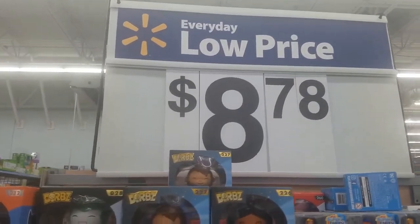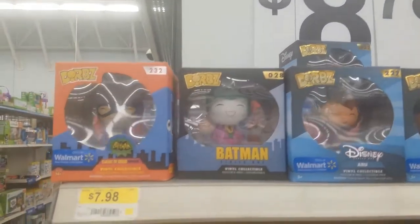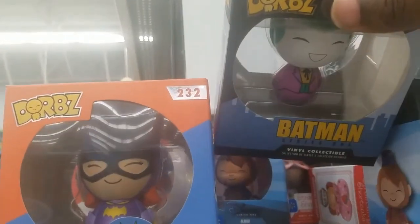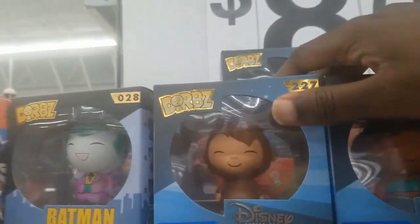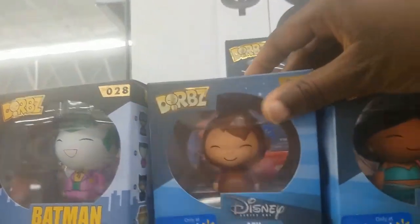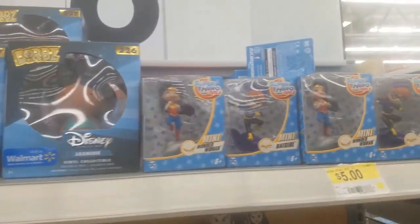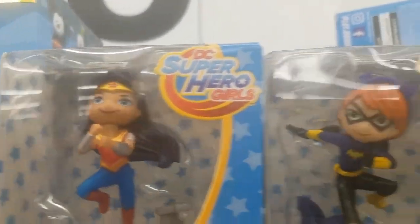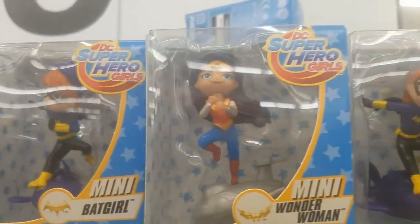And then this particular Walmart actually had an end cap with more Funkos. So I was surprised to see that many Funko products in one single Walmart. Hope I didn't say Walgreens before. I mix those up sometimes. But yeah, I was surprised to see this many Funko products in one place. And then they had some other things mixed in here.